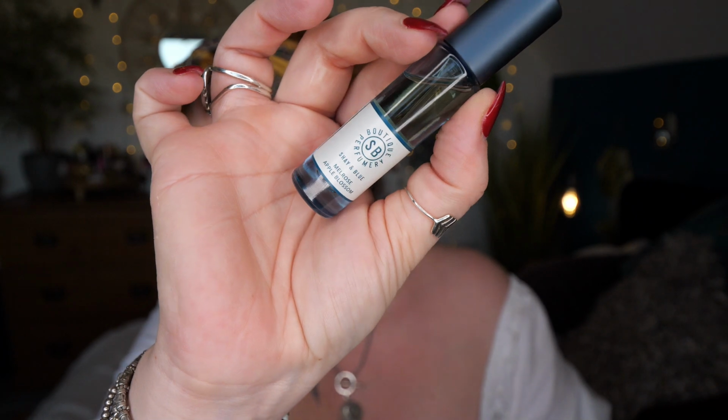Melrose Apple Blossom. This is what it is. It's 10 mils here, natural spray fragrance by Shea and Blue. And yeah, I have tried many perfumes from this brand before. I might have tried this before, I don't know, but we'll see. The fact it's got apples in it. There's a lot of smells going on in this room, but oh no, we've only got 2 more. We've only got 1 more after this to go.